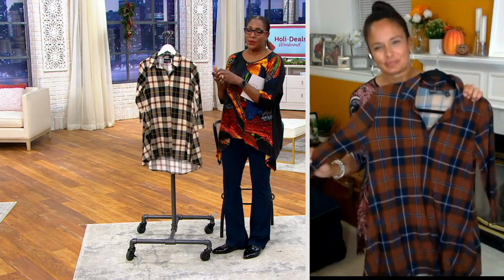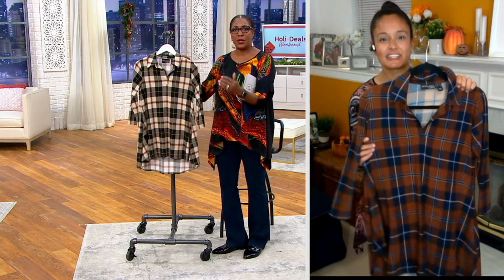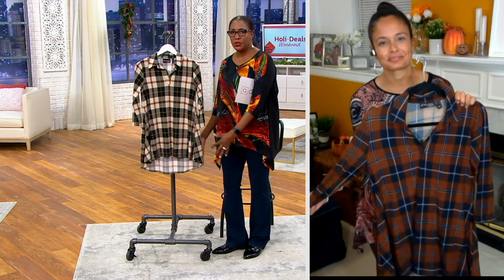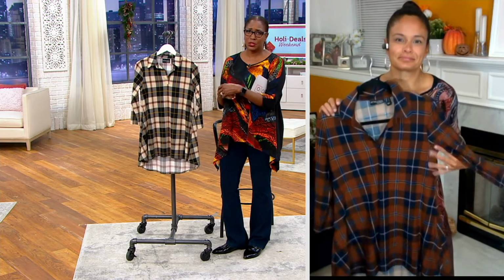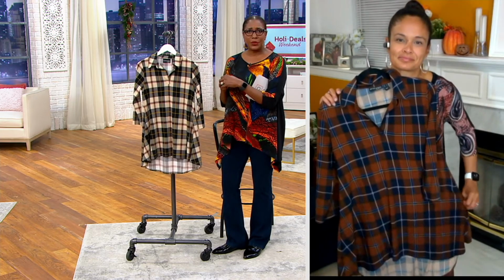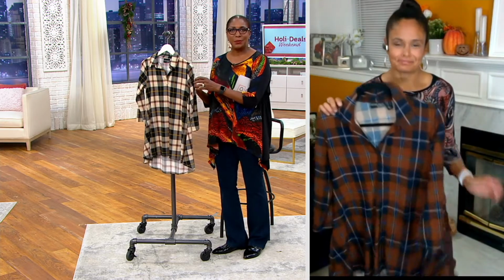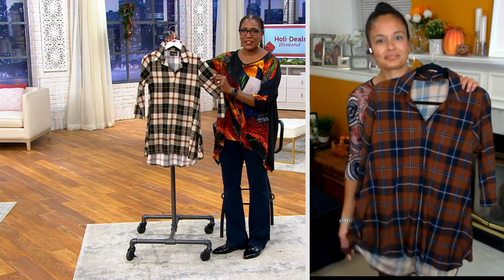And it's another one that I can also see layering over top of. If you wanted to put a long duster over this, and Renee has them, a long dramatic vest over top of this with a pair of leggings and a knee-high boot would be really sharp. So there's a lot of versatility. It doesn't just have to be with denim. Just because it's a plaid, you can always elevate these looks, and it's kind of fun and unexpected.